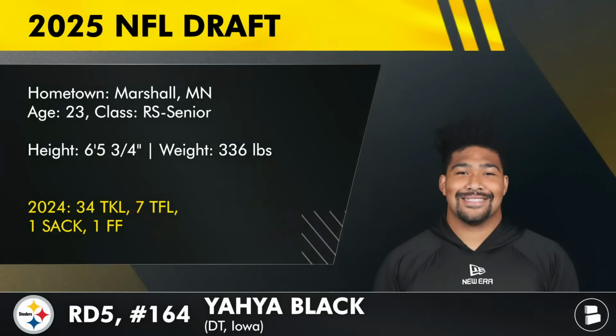Then you get to Yahya. Goodness gracious, what a name here. I've been saying Yahya on the channel for way too long, but Yahya Black, nose tackle out of Iowa. Big man, over 330 pounds, over 6'5". Mike Tomlin called this guy an F-350, which is a giant truck, by the way. I think this is a very important piece that the Pittsburgh Steelers really wanted to add and really needed to add to their defense.